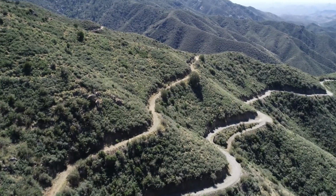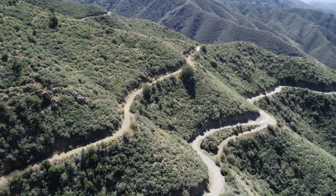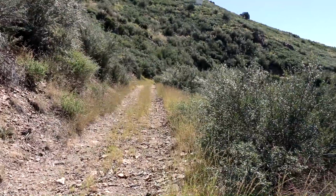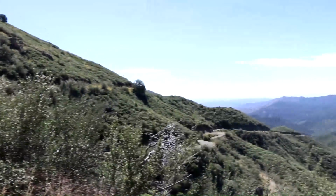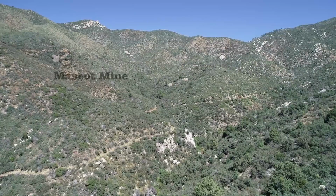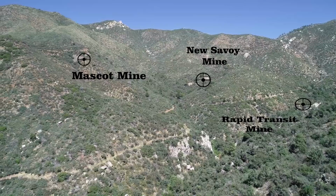Before heading back down the mountain to Oro Belle, there was one more thing we wanted to check out, and that was an access road going east off the Crown King Road. This old mining road makes a loop back down to Oro Belle and connects numerous other mines in the area, including the Mascot, Rapid Transit, and New Savoy mines.